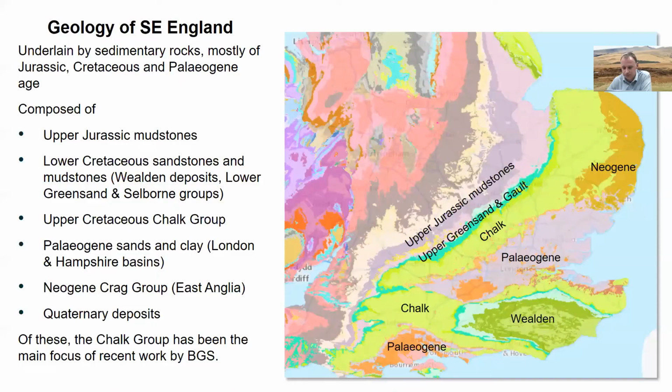So coming back to Southeast England, as I mentioned, most of Southeast England is underlain by soft rocks, which generally have little outcrop in terms of cliff sections and mountains, that kind of stuff. So you're looking at mostly mudstones, sandstones, and the chalk.